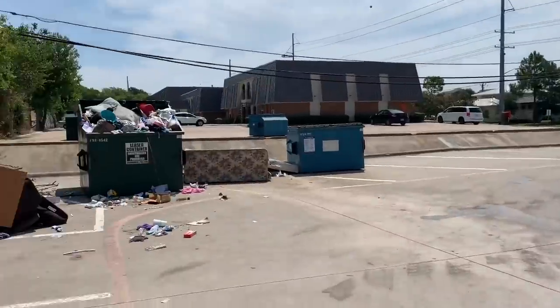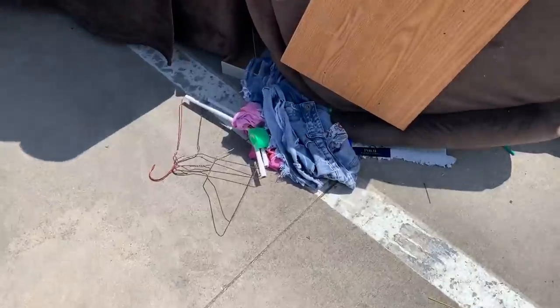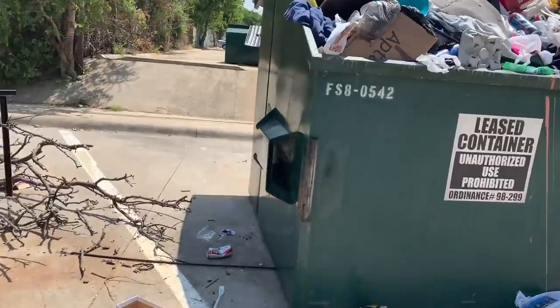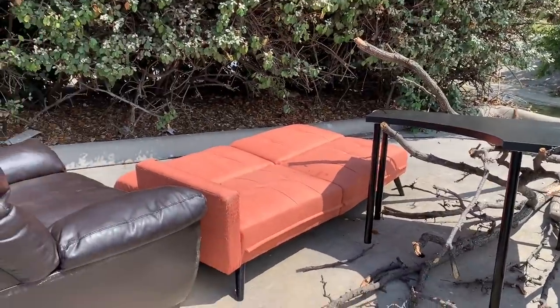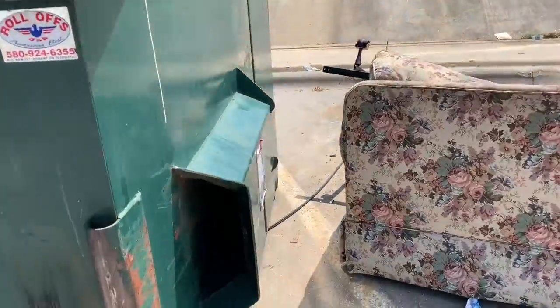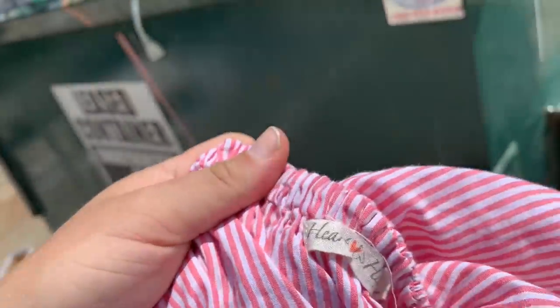A new apartment complex. Another really full dumpster. All right, first things I see. These shorts are super cute. It's actually kind of a cute futon. Whew. All right. It's only 85 or something today, which is cool for how it has been, but it feels really hot. Cute.